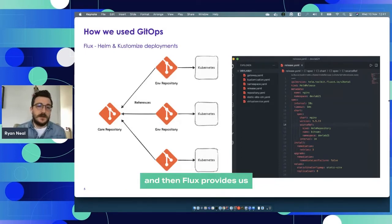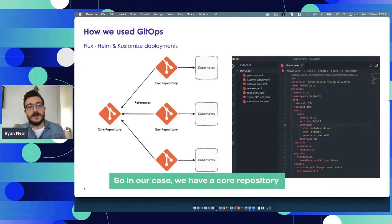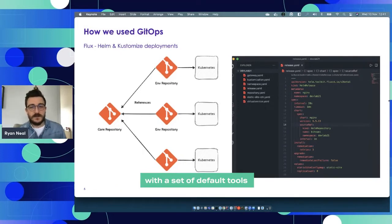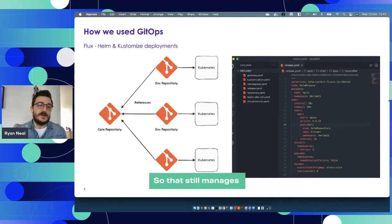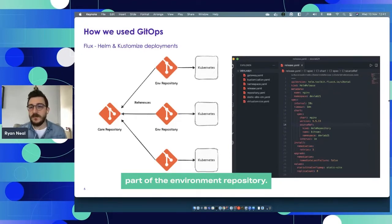And then Flux provides us with a really great capability to reference other GitOps repositories as part of your repository. So in our case, we have a core repository with a set of default tools that we install in every cluster. Those are referenced by tags in our environment repository, so we can safely release a core version when we need to, whilst it's still being audited. And then those full changes for that environment are deployed onto Kubernetes. Obviously, between these environments, there are other changes that are occurring. Some environments only have specific tools or specific capabilities or different microservices. So that's still managed as part of the environment repository.